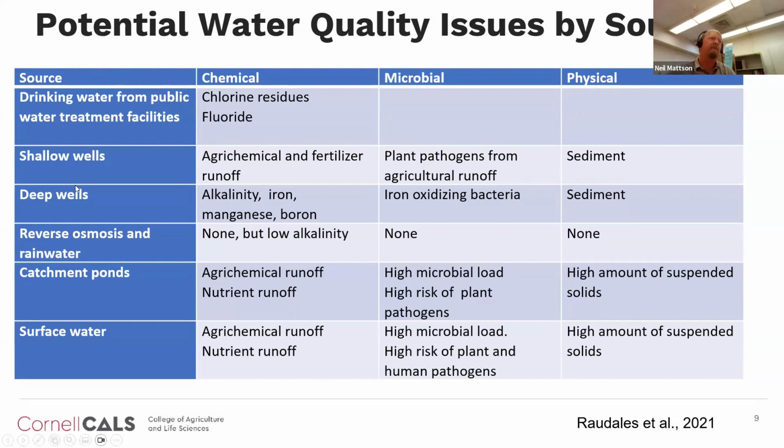Then just to take a step back, I mentioned some different water sources that people may have, like shallow wells or deep wells, or drinking water from public water treatment facilities, or catchment ponds and surface water. On average, there are three types of issues that we think about with water quality. I'm mainly going into chemical for the purposes of today's talk, which are the salts and the pH and the alkalinity and so on. But we also do need to think about microbial water quality issues or physical water quality issues.